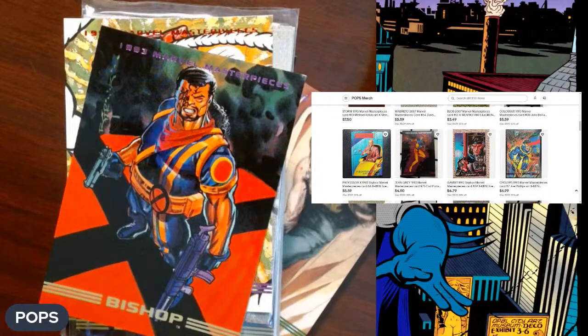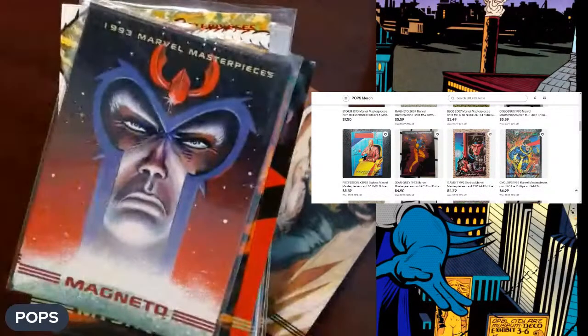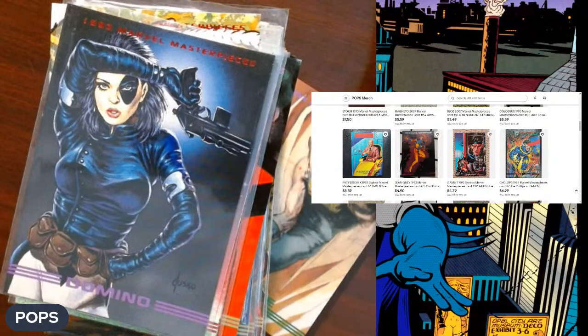He hasn't been included. This is Mystique. Just another beautiful, sexy interpretation of her. Let's see. Yeah, Magneto. I'd sold out of Magnetos for a while. Those went well. I found these. Domino was a popular character. Like I said, all the X-Men stuff pretty much is like that. I'm not noticing a spike.